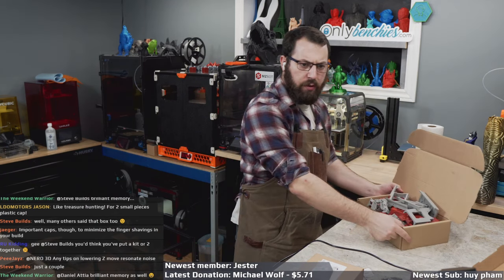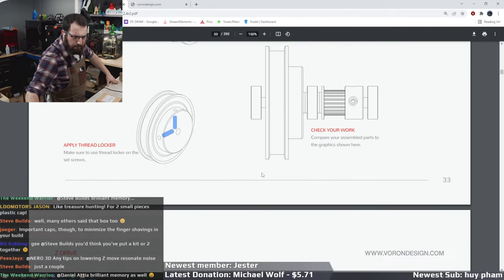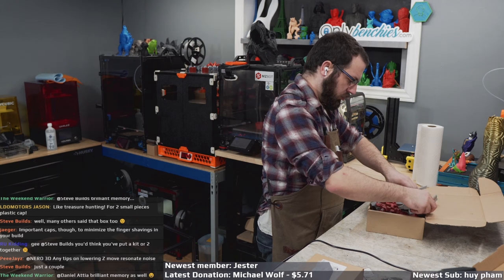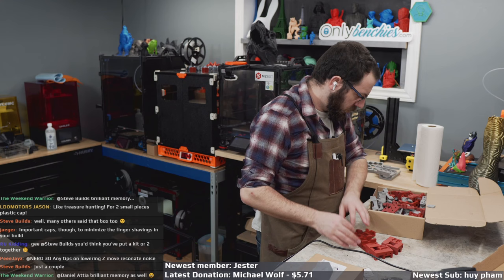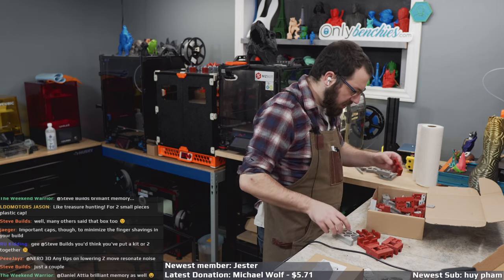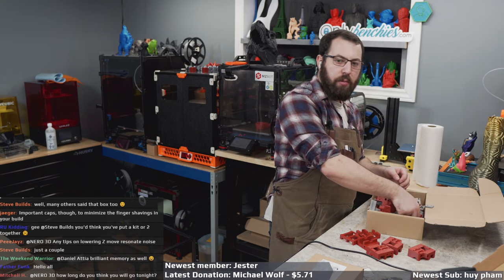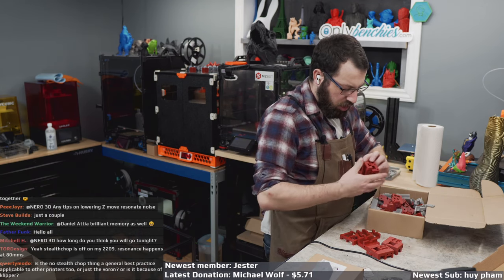Now, because we need all my Z parts. Now, did I take the time to print out all my Z parts, or all my printer parts, and organize them neatly into separate bags and boxes? No, I threw them all in one box. Because YOLO.